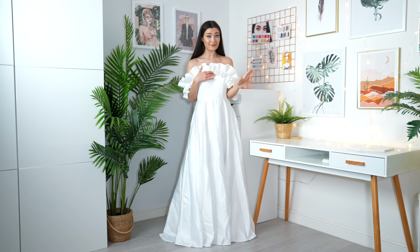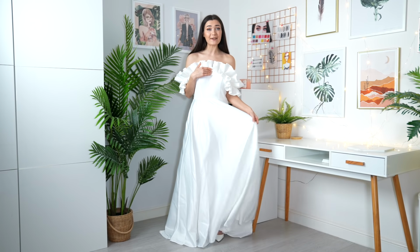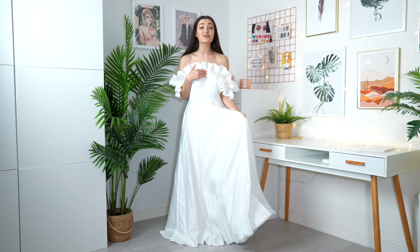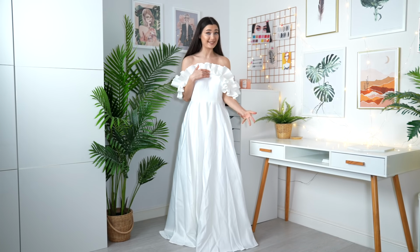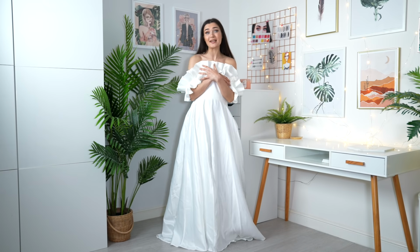I love the look of it as well. I just feel like it looks really elegant. The bottom of this dress would definitely need a steam just because of the nature of the fabric. It's very prone to creasing. Out of 10, I'm gonna have to give this an 8 because, I mean, it's literally falling down my chest.